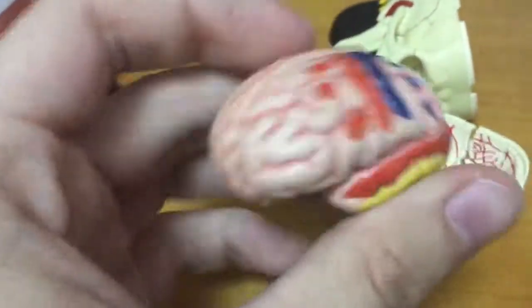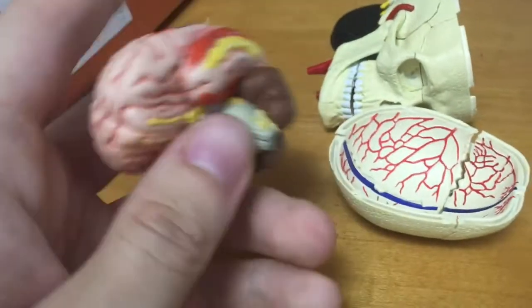Oh look, it's your old pal, the brain again. Here we go. Look at the brain.